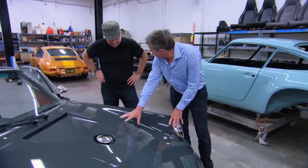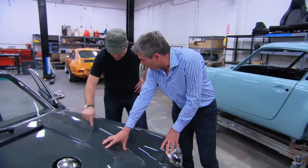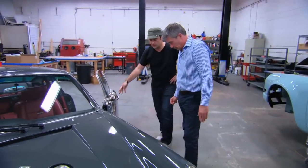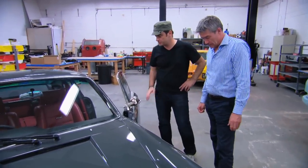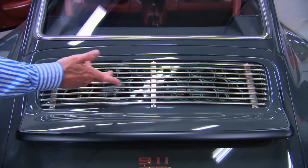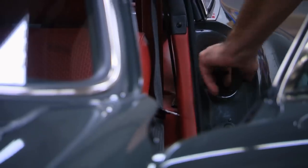So where does the carbon begin? Is the bonnet carbon? Is that the original bonnet? Everything's carbon. We keep the steel doors because of the side impact protection, which is good. So how many hours of work go into turning a 964 into this beauty? A little over 4,000. It's nutty.